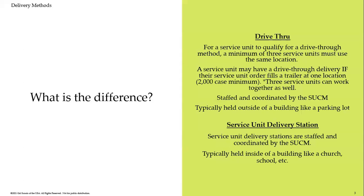And the other type of delivery is called a drive-through. A drive-through is a quicker way to deliver cookies, usually with higher volume, which is why we have a 2,000 case minimum for drive-through, or we can have multiple service units working together at one location to fill up a trailer and make it really worthwhile to have a delivery at that location. So basically how it works is your service unit cookie manager will decide to do this type of delivery based on your service unit's order.